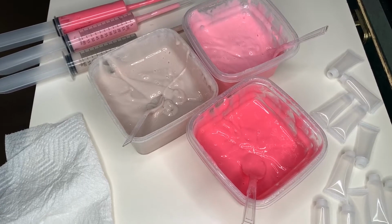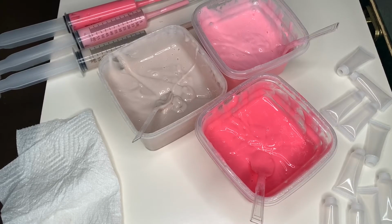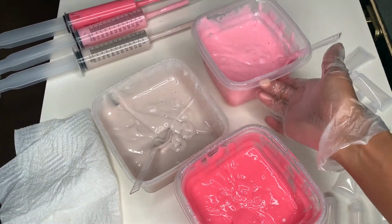I have a wholesale order to do, squeeze tube and wand tube. She ordered 60 tubes, 30 squeeze and 30 wands, and she wants all nude glosses. And I just wanted to show you guys my new and improved nude glosses. This is how they look.